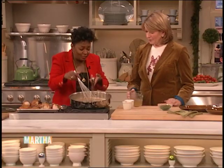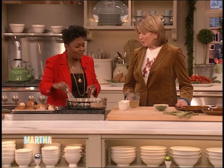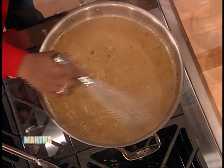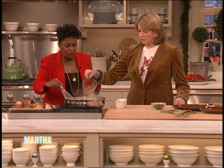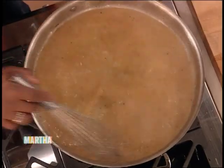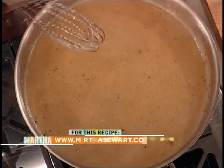Yep. Just like you're in the kitchen, just like you're at home. Absolutely. So how much more liquid do you think? Well, that was about a cup. Just a tiny bit more. Maybe a quarter more, just to let everything cook in.